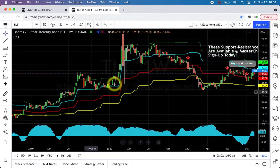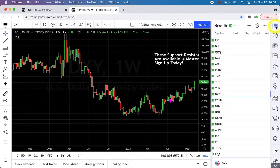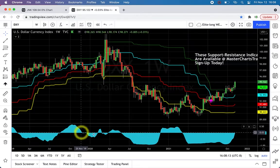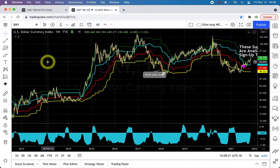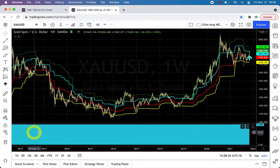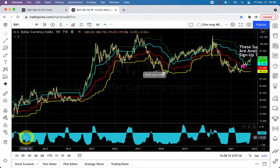So normally, correlation between gold and dollar is negative, and it makes sense because gold is priced in dollars. So this is correlation between gold and dollar. You can see it's 100%, and this is a correlation between dollar and gold, and it's normally negative. Okay, so as dollar gets more expensive, gold gets cheaper.